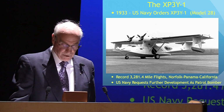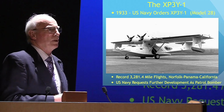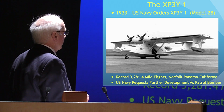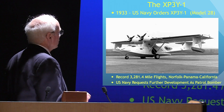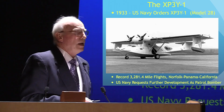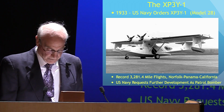Now, in October 1933, I'm going to talk about the XP-3Y. Now, I don't have a picture of the XP-3Y. The best I could do was to get a picture of a Canso. But I wanted to show you in this photograph some of the features that the Catalina inherited that made it a vast improvement over the previous P2Y.